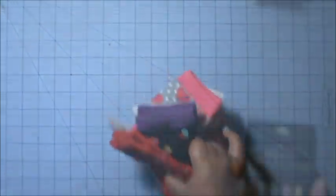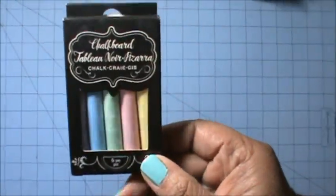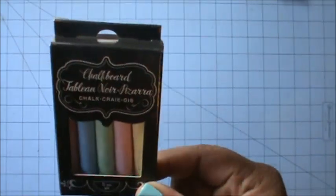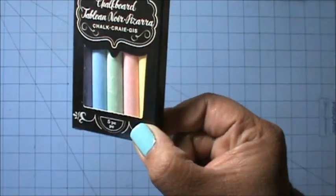So there's that. I also got a set of these chalks. I got these so that I could use them on that pennant banner that I picked up. And it comes in 5 different colors.